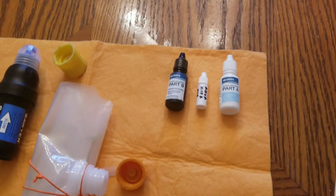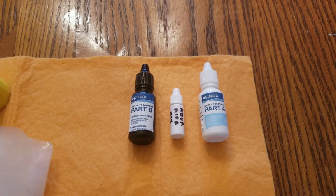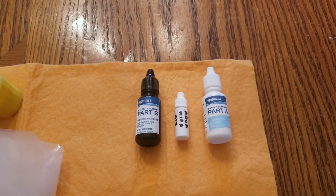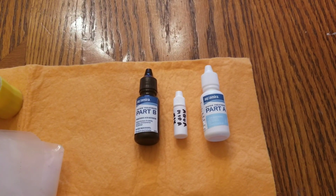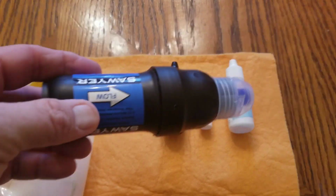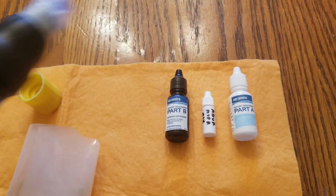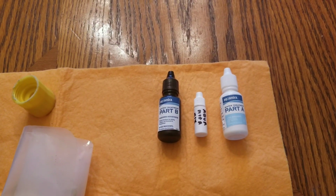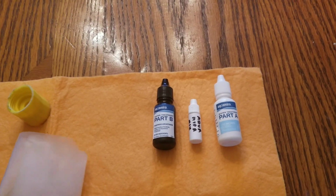And then I don't know if you want to call it backup or what, but I'm bringing Aquamira as well. My plan is that I'm going to use Aquamira exclusively for the first month or so. It's going to be very cold when I start out. Again, I'm starting out mid-February, so I'm very concerned about my Sawyer Squeeze freezing. So my plan is to not use it. So I may not even initially bring the Sawyer Squeeze with me, and then just have my wife send it to me later and start out with the Aquamira.